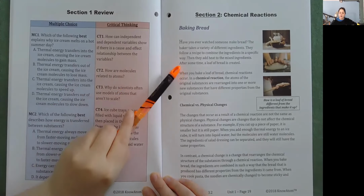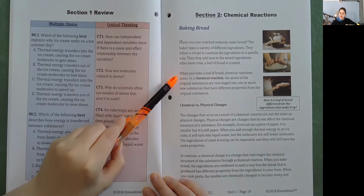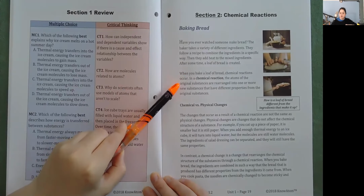When you bake a loaf of bread, chemical reactions occur. In a chemical reaction, the atoms of the original substances are rearranged into one or more new substances that have different properties from the original substance.